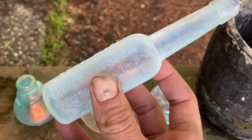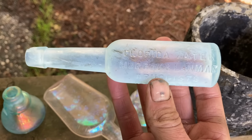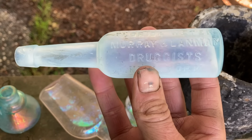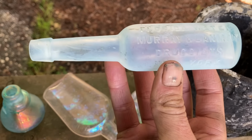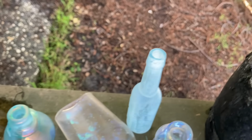You'll recall that was basically the first bottle that I saw. It's a little miniature Florida water from our favorite druggists in New York, Murray and Lanman. Another just nice washed out sea glass looking bottle.